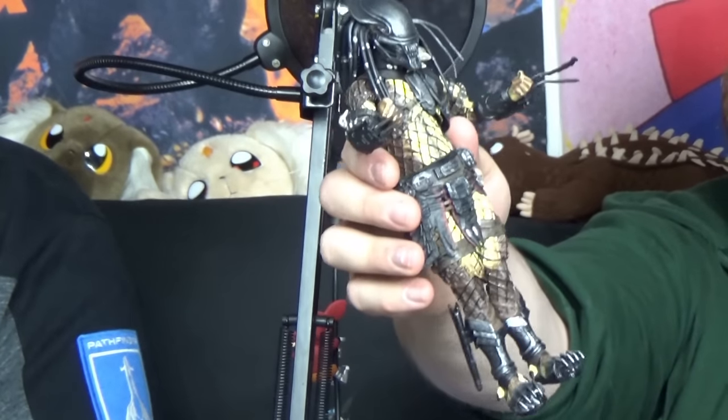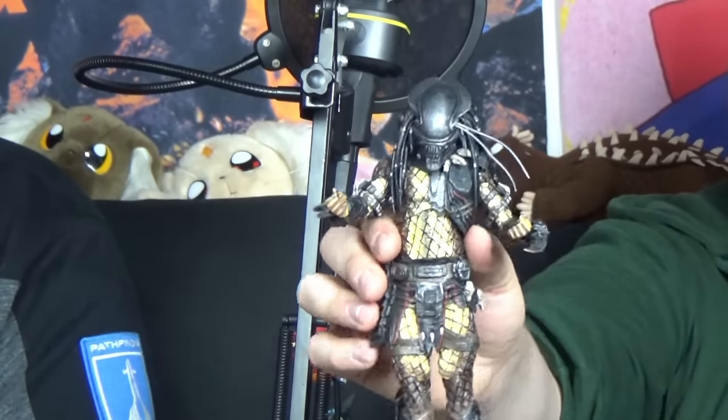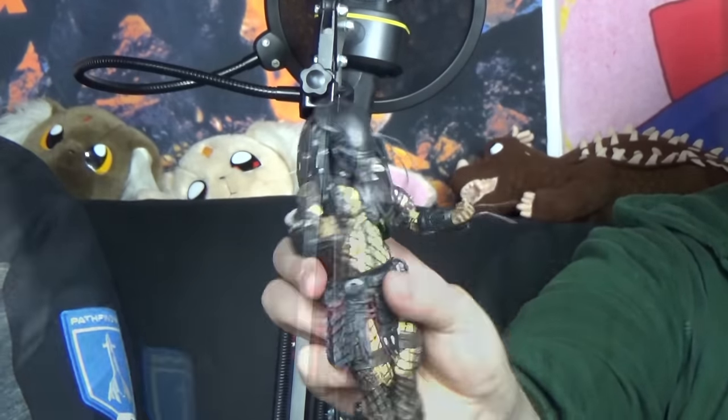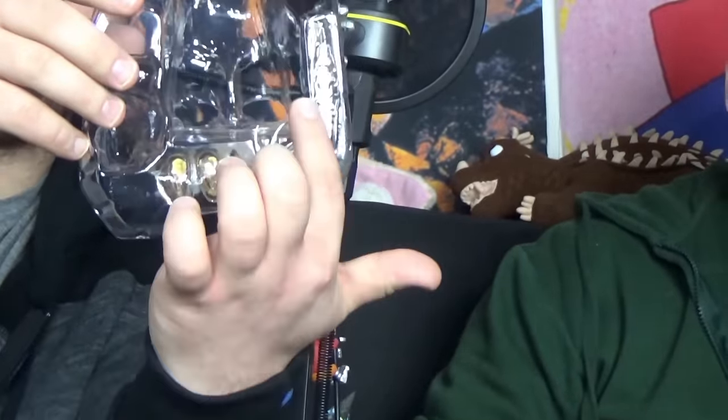I like the overall darker tone. But a lot of this is just reused from the other Predator figures from the AVP line. Like I said earlier, he was free. But I just wanted him because of his helmet, you know. Yeah. Accessories. I didn't take him out yet. He just comes with two extra hands, a throwing blade, and a knife.